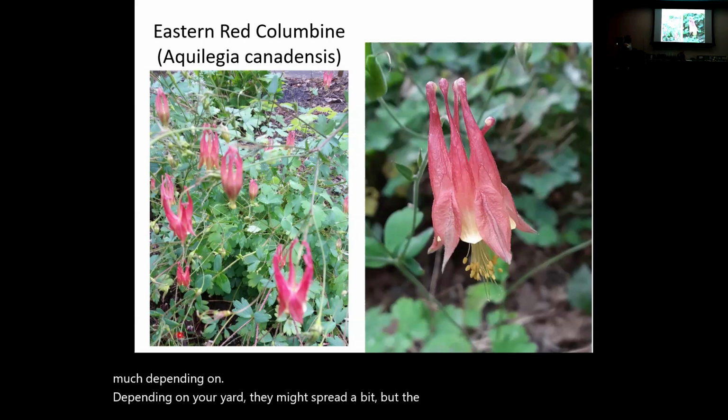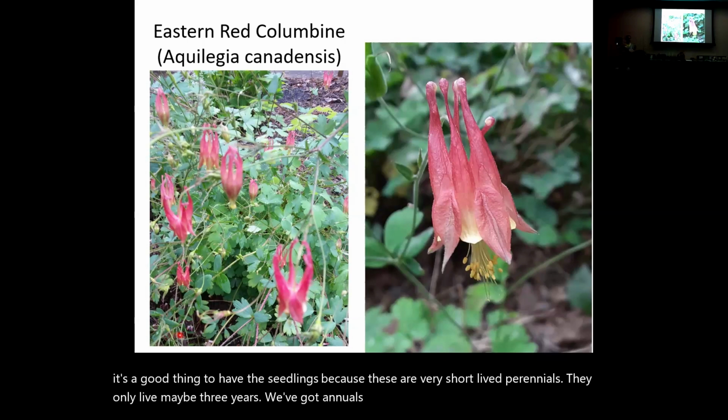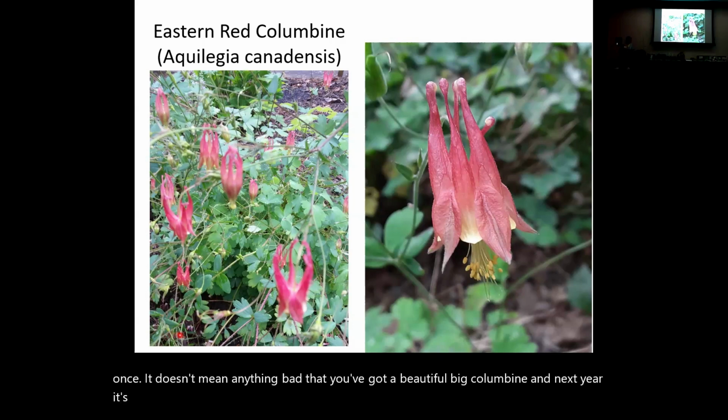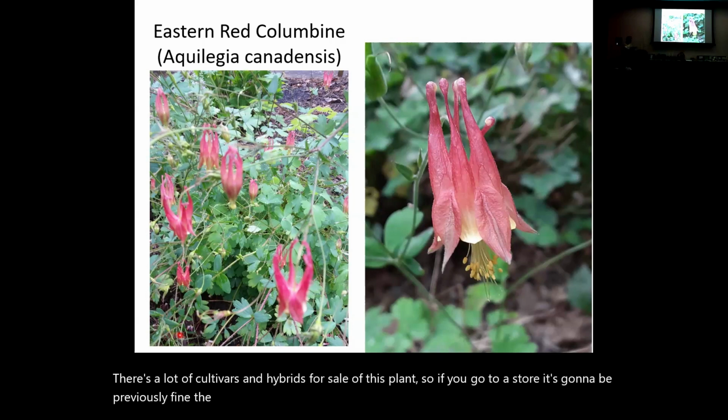Seedlings are easy to get rid of, and it's a good thing to have the seedlings because these are very short-lived perennials. They only live 3 years. We've got annuals that live 1 year, biennials live 2, and perennials live from 2 or 3 years to infinity. And this is just one of the shorter-lived ones. So it's bad. You've got a beautiful big columbine, and then it's gone. There are a lot of cultivars and hybrids for sale of this plant. So if you go to a store, it's going to be tricky to find the real native columbine. So this is one of the ones where you have to be really careful when you're shopping.